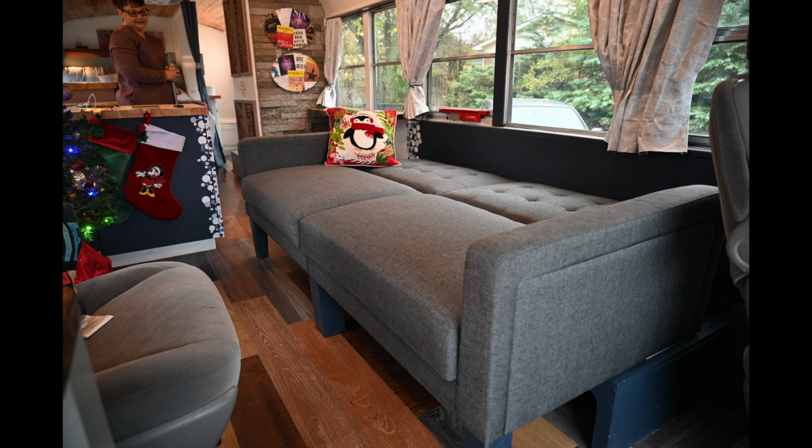Not only is it a couch, but it also serves as a second sleeping area, because we installed it in such a way so that you could get the full functionality of the couch, which means that you can actually pull it out, it lays down, and it makes like a full-size bed. So theoretically, if we ever wanted to have guests, they would have a place to sleep.